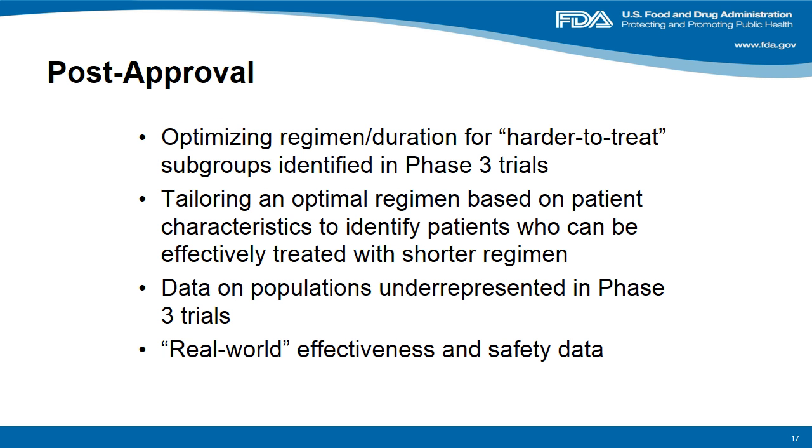So what can be done in post-approval phase? Additional data may be helpful in determining the optimal regimen and treatment duration in harder-to-treat subpopulations. Moreover, regimens can be tailored based on patients' baseline characteristics, and these may help identify patients who can be effectively treated with shorter regimens.